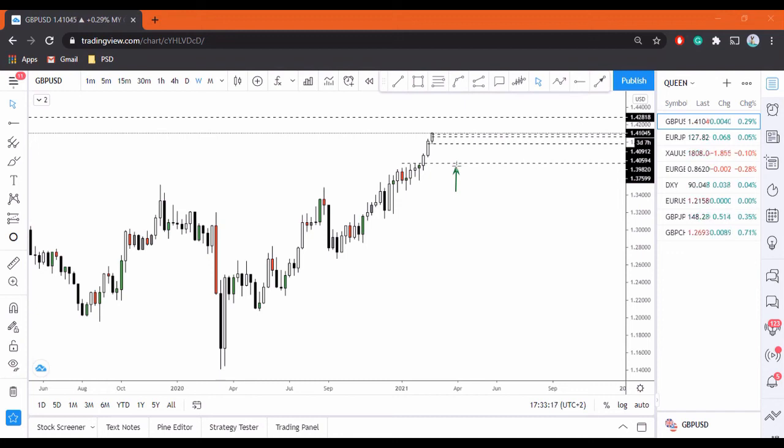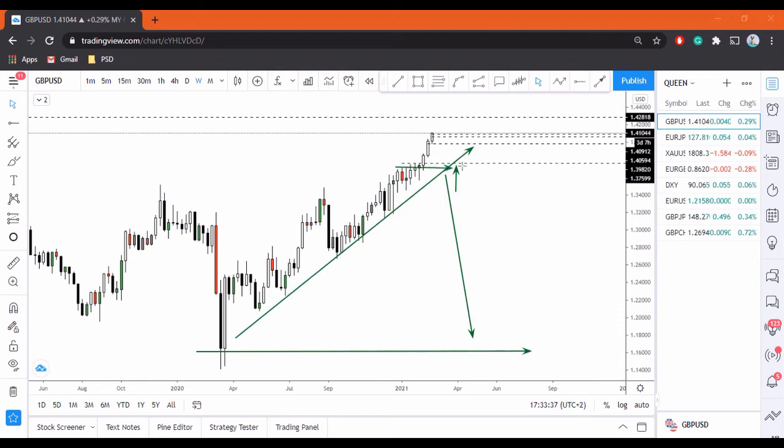this is the support that price cannot break. If price breaks this support, expect price to drop all the way to the next support, to this support, and that's correcting, I think, like a year move. So I would strongly highlight this resistance, this support and this resistance, because for price to continue bullish, price has to break this resistance. For price to be fully bearish, price has to break this support.